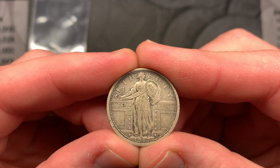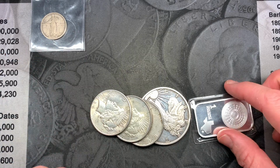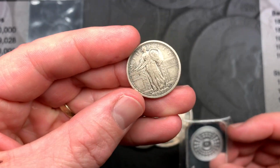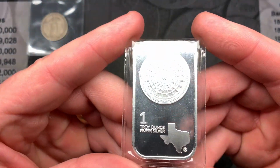I was really excited to see all that detail. I think I paid like $60 or $70 for that, and I normally wouldn't pay that much. But because it is such a hard date to find and the condition, I felt like it was worth it. It'll go good in my album.